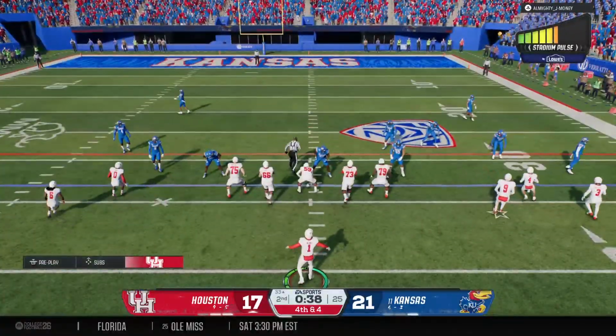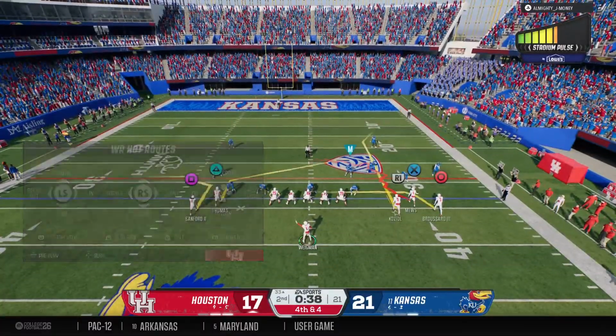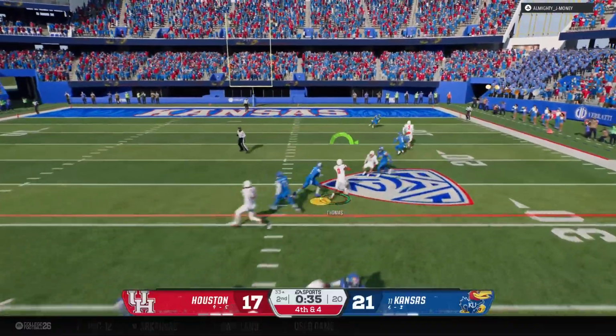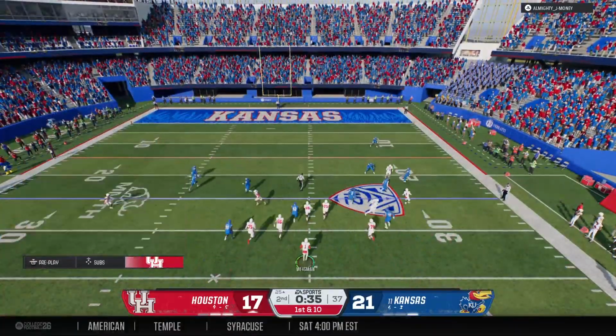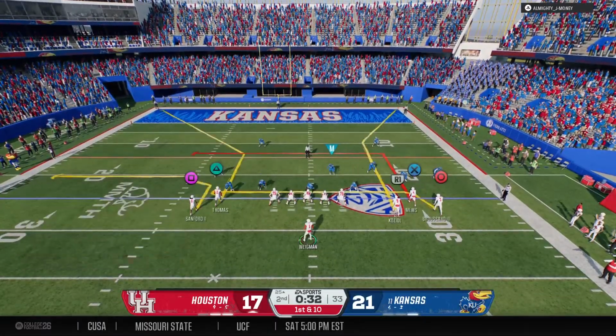4th down, and a field goal is not going to help much. They'll try to keep the drive alive by converting here. He'll try to throw and pick up the 1st down. Caught near the sticks. It's Thomas. And the defense makes the immediate tackle, but he has enough for the 1st down.